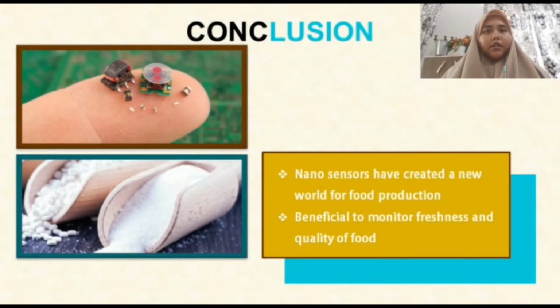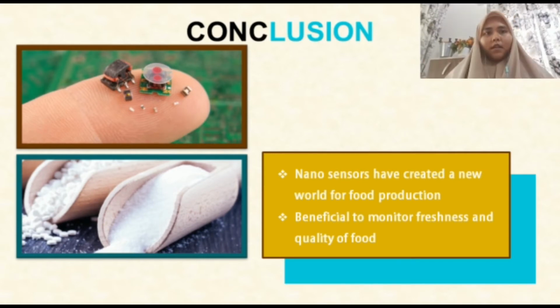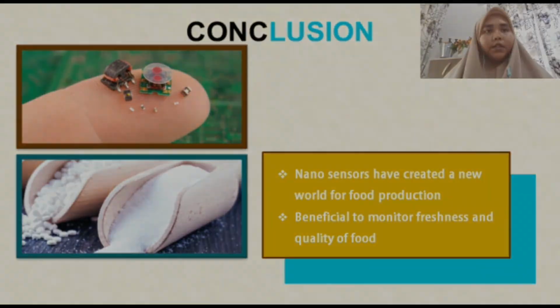Nanosensors have opened a new world for the food production industry. This method has been used as an artificial nose or tongue in order to detect any hazards or contamination, and also to maintain the freshness of food products after packaging. This procedure is beneficial when detecting an excess amount of preservative or artificial flavoring used in food products such as aspartame or saccharin. It is vital to ensure that every food product complies with regulations on food additives to ensure that all products are safe for consumers. Thus, the usage of nanosensing in maintaining the quality of food products will be very beneficial.